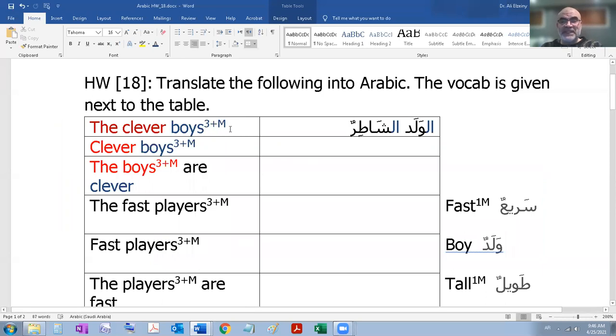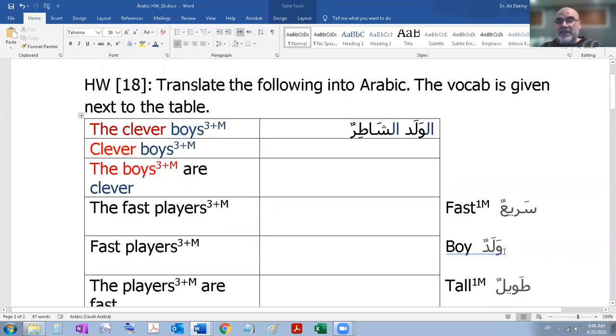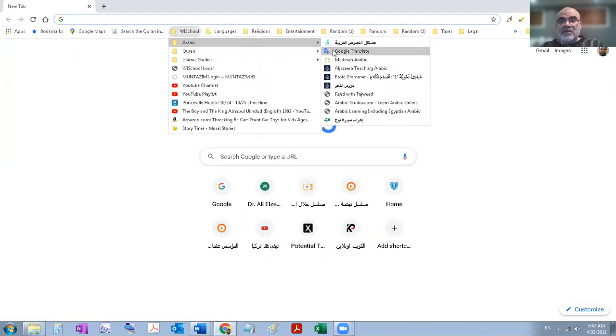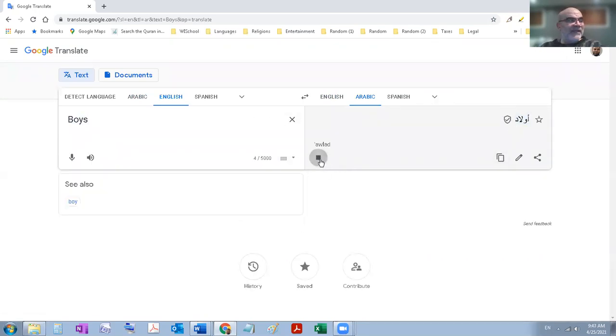Okay, 3 plus m. Now it's a broken, irregular plural. Since al-walad, the boy, is irregular, I would just get Google Translator to take care of it. So how do I do that? I would put here "boys", and then Google Translator is going to give me أولاد, the irregular plural.